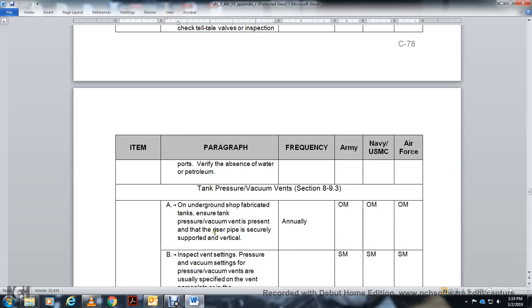Your tank pressure vacuum vents, figure 893, on-ground shop-fabricated tanks. Ensure the tank pressure vacuum vent is present with a riser pipe securely supported vertically annually.